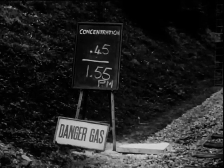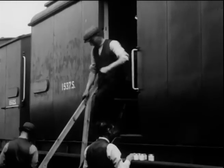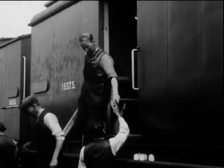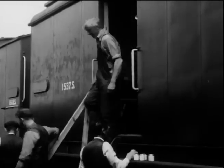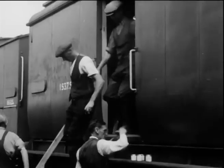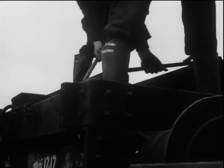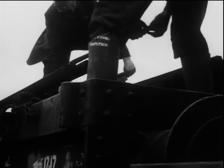The vapor concentration has now fallen rapidly to 0.45 per million, and the next party leaves the train dressed in ordinary clothes but wearing rubber boots. They are provided with anti-gas ointment, which they will apply freely to their hands. The new rails are now unloaded from the material train, and as protective clothing is no longer necessary, the work begins to assume a more normal character.